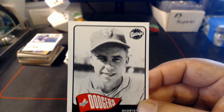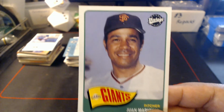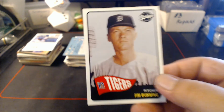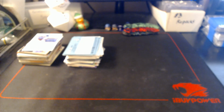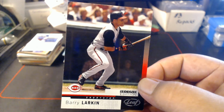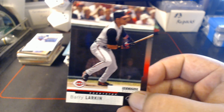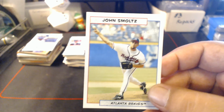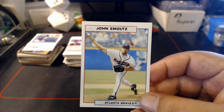And then some Upper Deck Vintage from 2003, Pee Wee Reese, Juan Marichal, Bob Lemon, and Jim Bunning. Then we got Leaf Second Edition from 2004, Barry Larkin. If you're wondering what the Second Edition means, I think the retail was called Second Edition in this. So if you get a Leaf that doesn't say Second Edition, I believe those came out of hobby packs. 2005 Bazooka Mini, just for you, Airtime, Smoltzy.